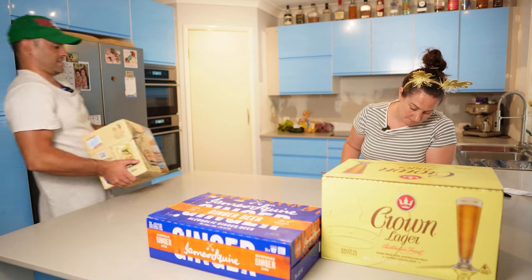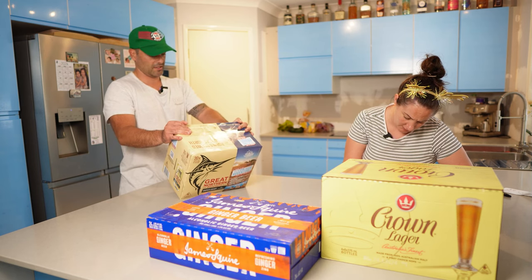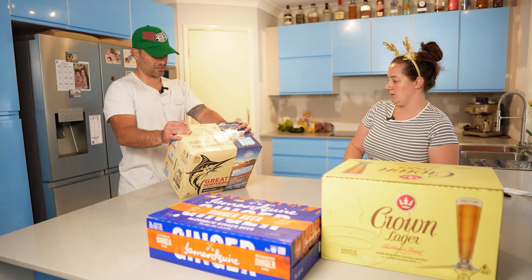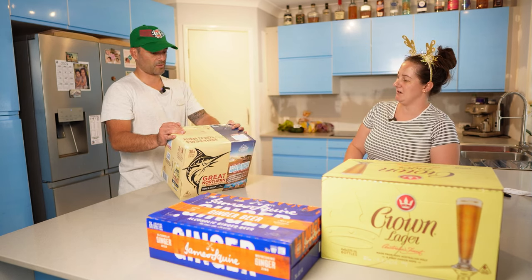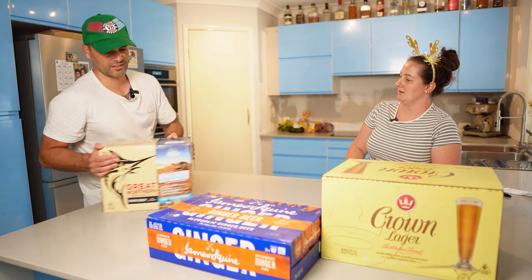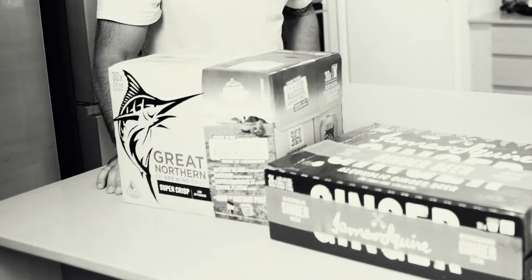Speaking of beers, the all-day drinkables. Great Northern, super crisp. Great Northern, $54.95. With a chance of winning one of 10K Aussie adventures. Oh, didn't we have this last year? Or thousands of other prizes. Yeah, I'm going to do it. I remember we did this last year. I remember doing it once and I couldn't figure out how to do it. And when I opened up the pack, I realised the promotion had run out.